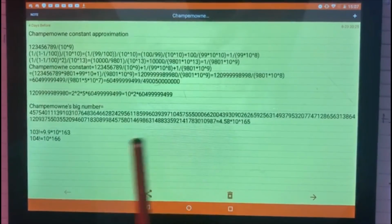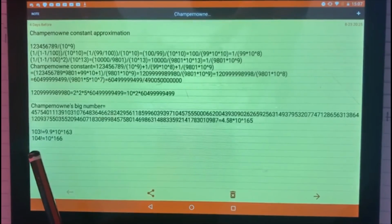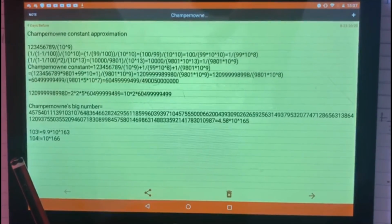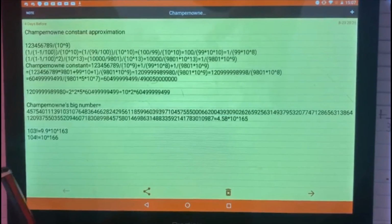And for context, this number is between 103 factorial and 104 factorial. So that number is larger than the number of combinations of a deck of cards in, like, Uno, for example. Anything with less than 104 cards.